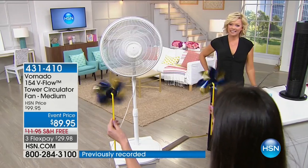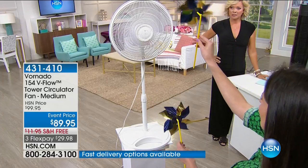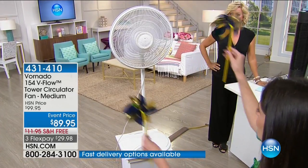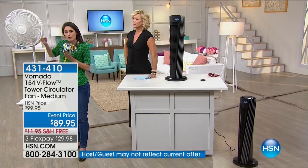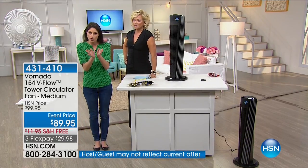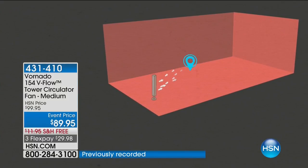But if I separate just one foot, if I let these stop for a second, I can kind of get one to move. I can get the one on top to move, but I can't get the one on the bottom really to move. This goes back to the idea of direct airflow. Right. The ability of this only be able to go straight out, or the V-flow technology, because of those air ducts going high into the left, going low to the right, being able to cover the entire room.